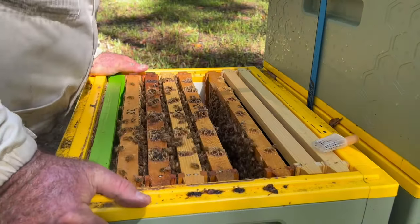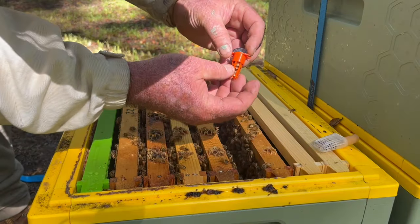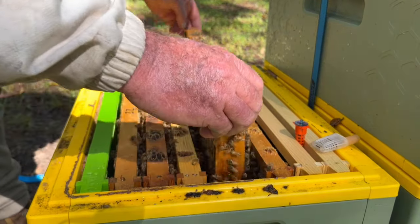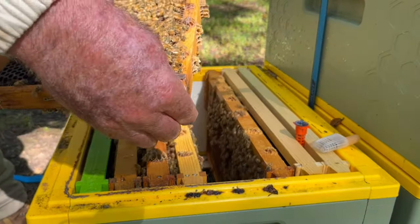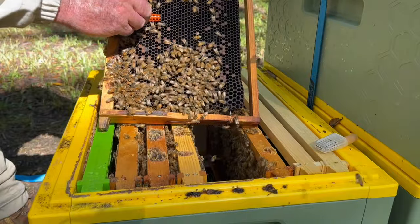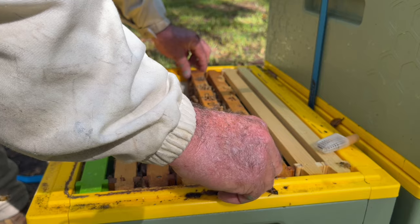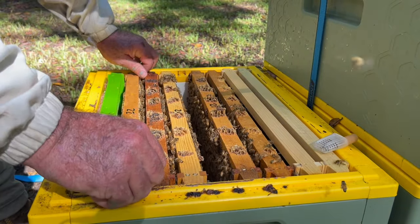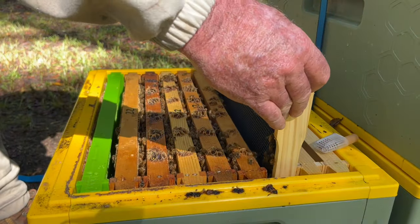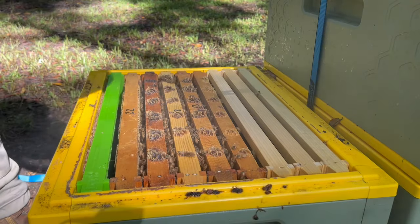And I'll just go and get a queen cell. There's our cell in its protector. Let's grab this frame. And come back and see how it goes.